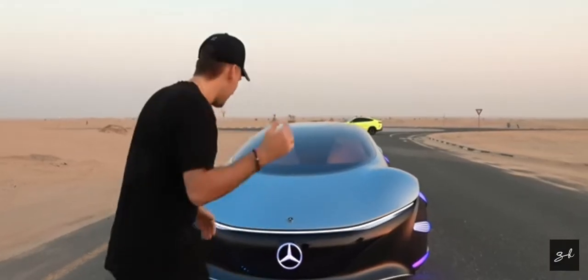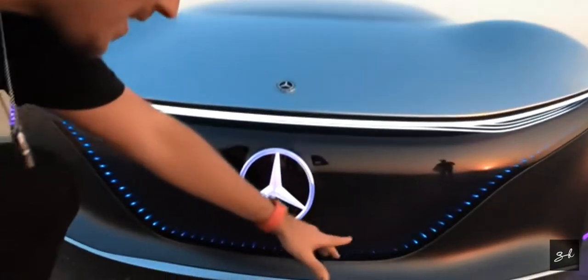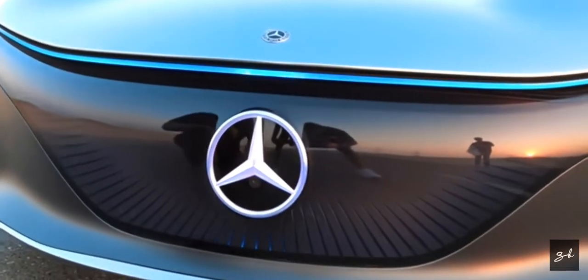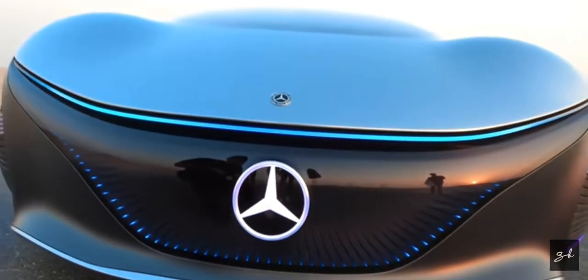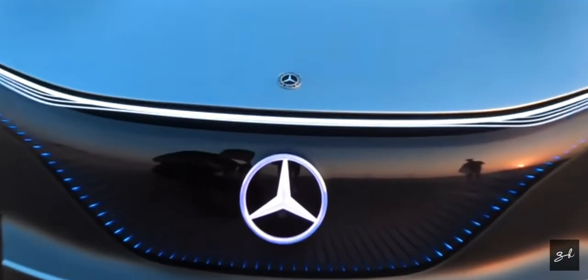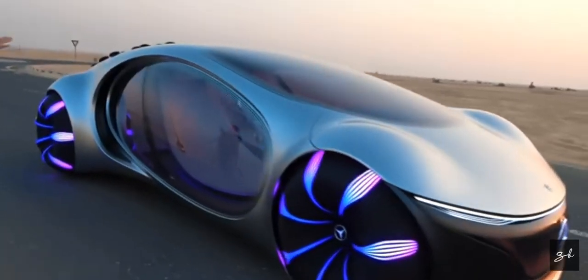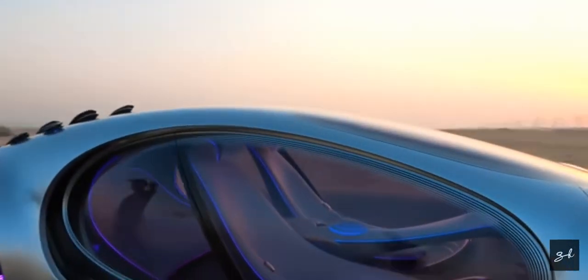Getting closer, right? What you'll see is that you have all these little individual lights. That is super cool. I mean, that looks like the future. All right, let's go around the side. You have the glass doors. We'll open them in just a second because first, I want to show you the back.